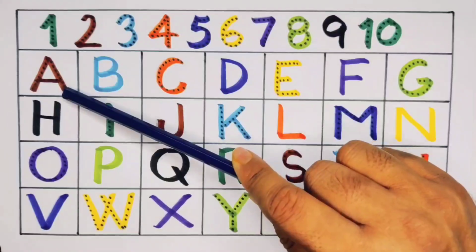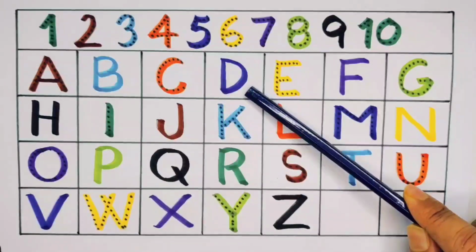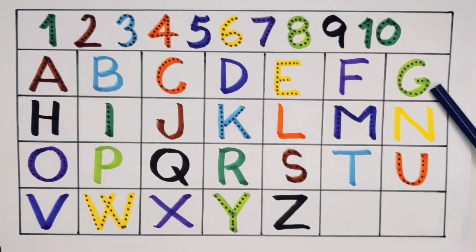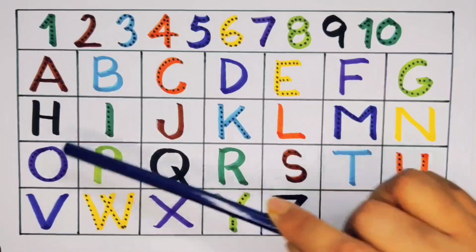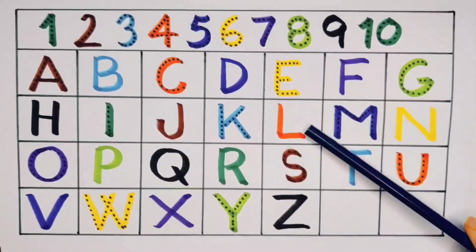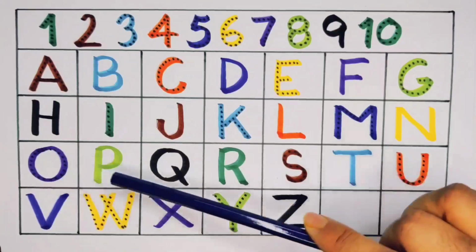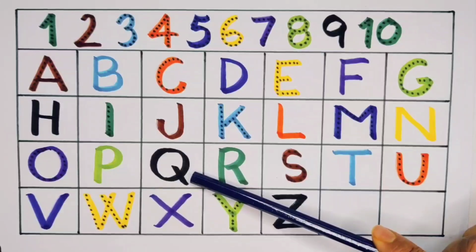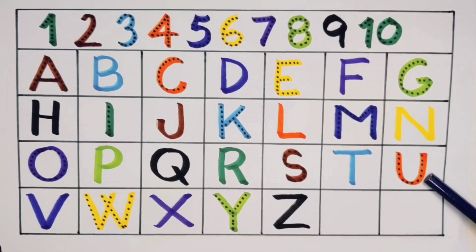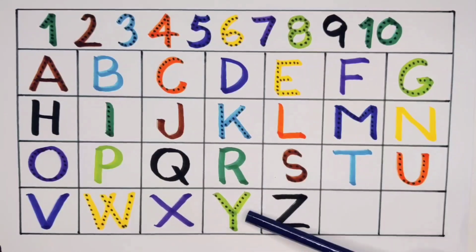We learn A for apple, B for ball, C for cat, D for dog, E for elephant, F for fish, G for goat, H for horse, I for ice cream, J for joker, K for kite, L for lion, M for monkey, N for nose, O for orange, P for pineapple, Q for queen, R for rabbit, S for sun, T for tiger, U for umbrella, V for van, W for watermelon, X for Xmas tree, Y for York, and Z for zebra.